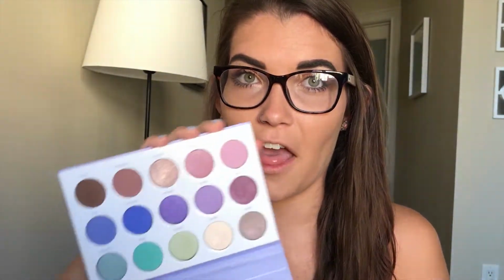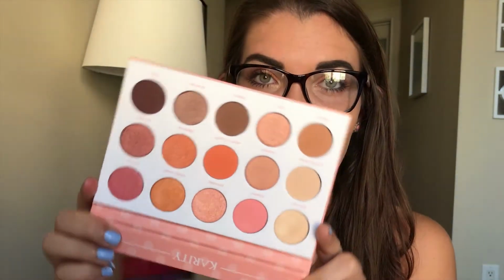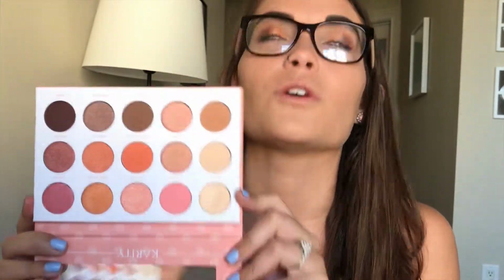So the two we are going to be talking about today are the Unicorn Dreams palette, which looks like this. And then the other one is the Just Peachy palette, which I know is going to be so up so many of your alleys. It is all the warm tones, all the peachy tones, all the gorgeous. So I'm going to do a look with each of these today. I started with this one, I ended with this one. This is actually the one that I'm wearing on my eyes right now.